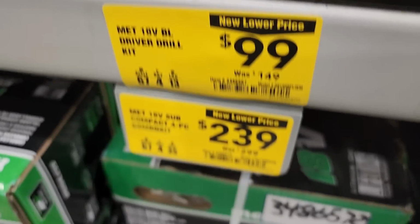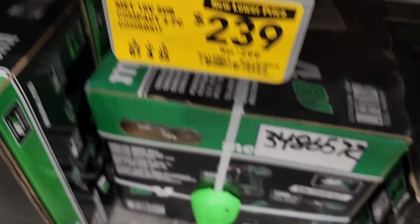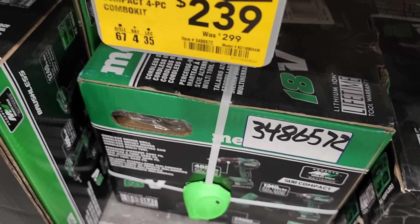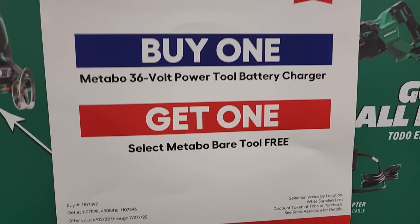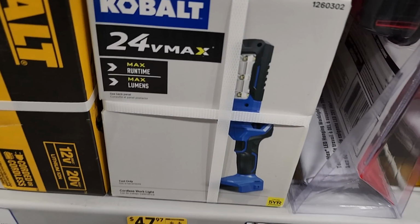It's top of the line for Metabo HPT. You got a 4-piece combo kit for $239, down from $299. Yeah, so it's actually a pretty good deal. You do get the drill driver, impact driver, oscillating tool, and I believe you get a one-handed reciprocating saw. You got this one. You buy any other 36 volt battery and charger, you get a 36 volt tool. Killer deal on this one. I believe that's $199. You get yourself a free tool.